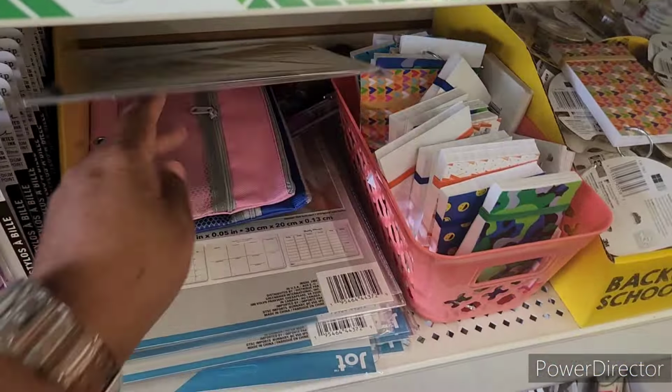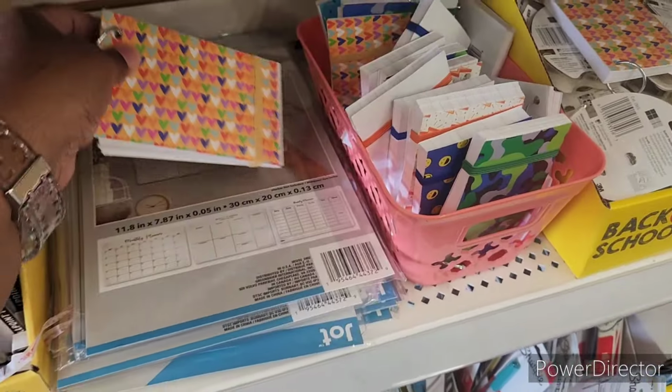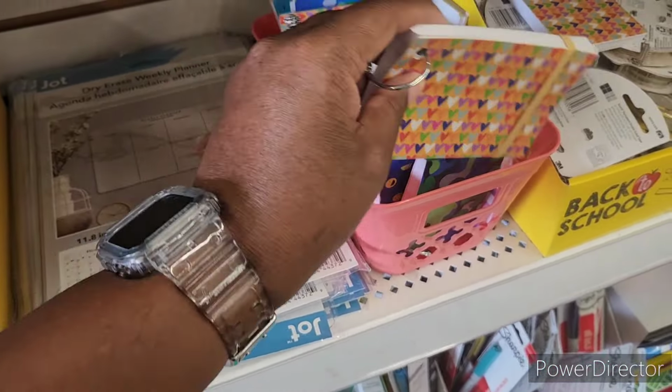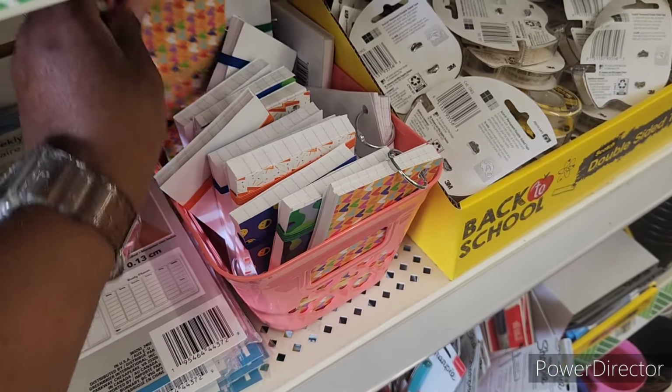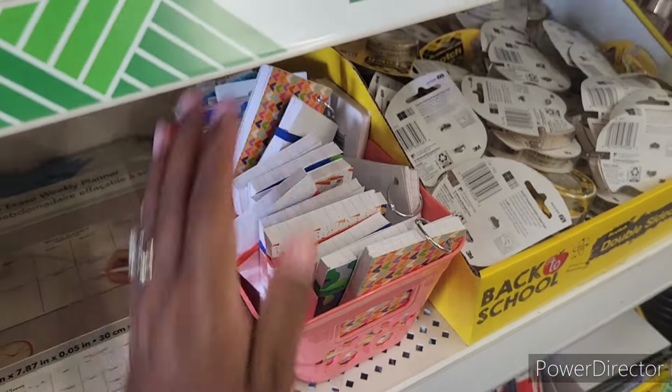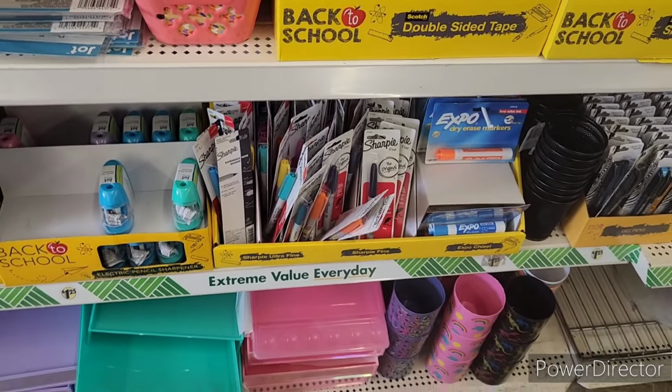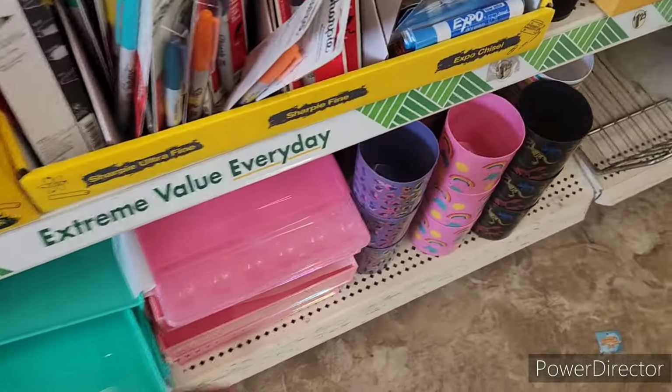Wait a minute, y'all. I'm just lost. If the thing's sitting right there, why don't you put it back over there where it goes? Y'all, you know I didn't used to do this, but watching so many other people make a mess and not put it back where it goes, I don't know, it rubbed off.